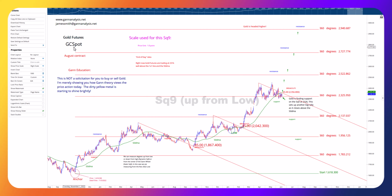Today we're talking about gold, spot futures, the August contract. And you can see if you fix on the low here from November of 2022, you can measure degrees up from low. 360 degrees up from low on the square of 9 is 1783. And if you do another 360, it's 1956, and so on. You can see here, we're highlighting the fact that you found support on a square 9 level.